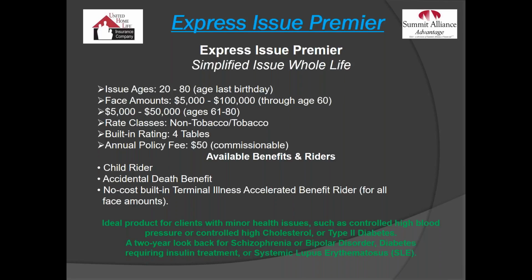The rate classes, non-tobacco and tobacco. Built-in rating to table 4 tables. Again, that's why we're able to get clients confined to a wheelchair due to an accident covered. That's why we're able to get diabetics covered on an immediate death benefit. Someone that's had a heart attack over a couple of years ago. So they have great products and great underwriting. Now the annual policy fee is $50, but it's commissionable.